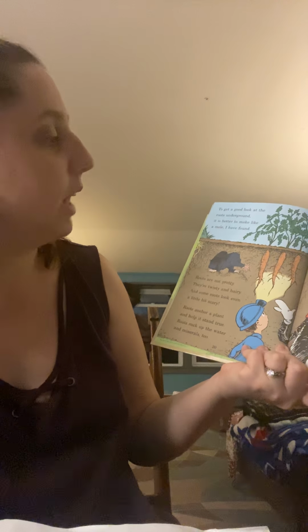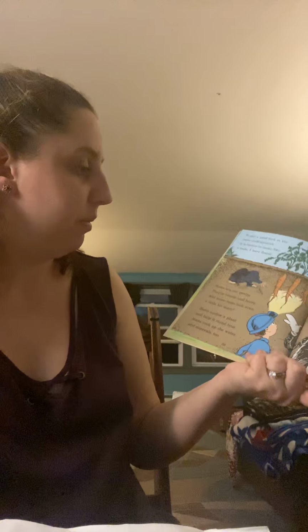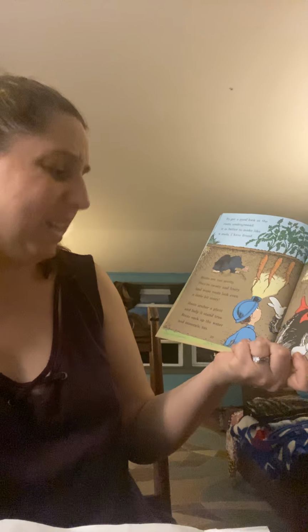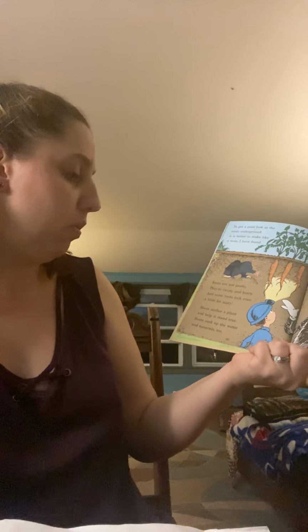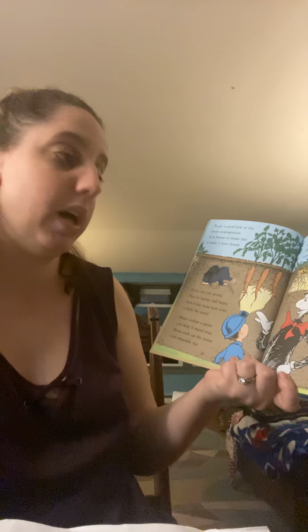To get a good look at the roots underground, it is better to make like a mole, I have found. Roots are not pretty. They're twisty and hairy, and some roots look even a little bit scary. Roots anchor a plant and help it stand true. Roots suck up the water and minerals too. And roots keep the soil from just washing away. That's pretty important, now wouldn't you say?